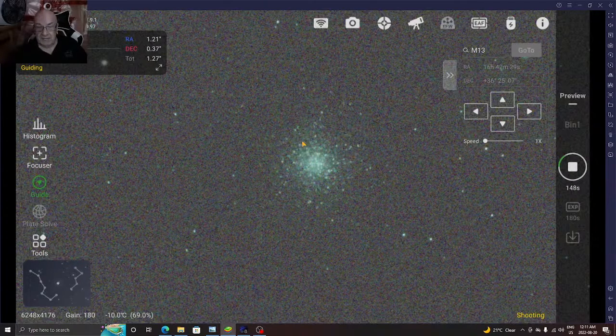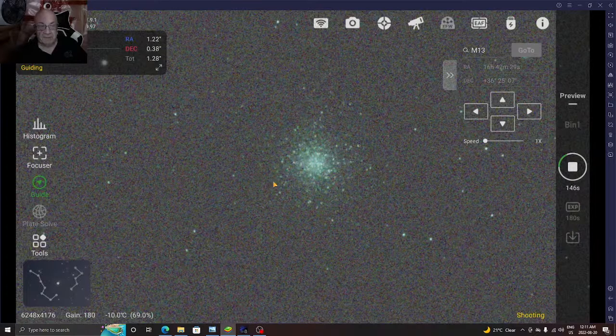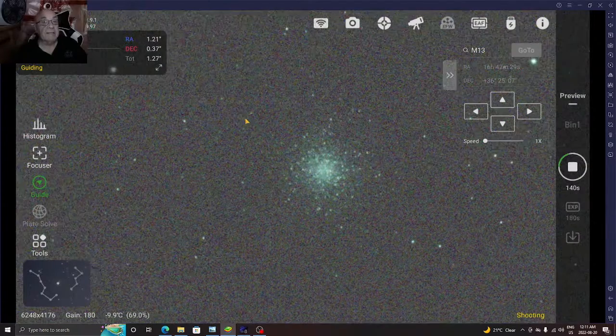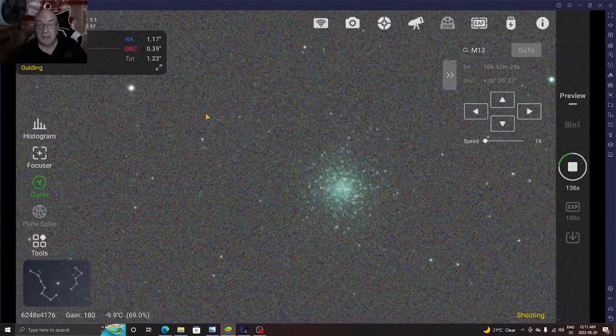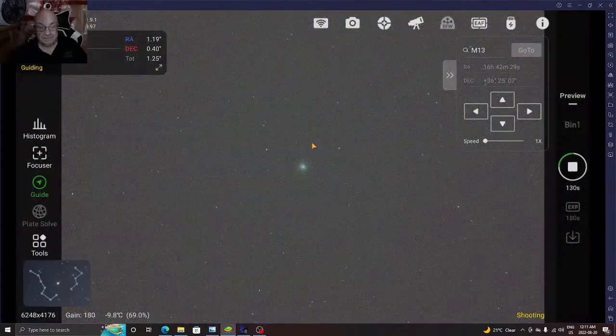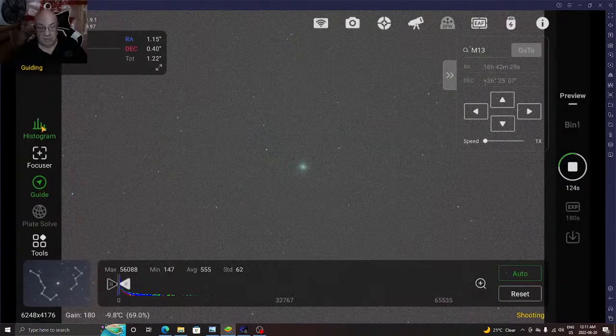And these clusters actually orbit just outside of the Milky Way, our galaxy. So they are kind of fun to look at. And we got some bright stars in there as well. So let's let this run its course. We probably have to adjust the histogram a little bit on this, once it does its thing.